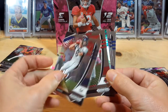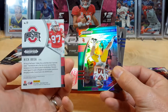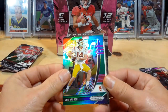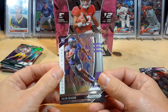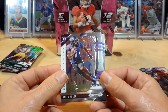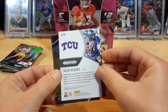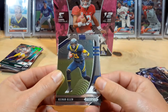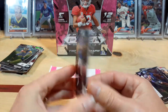Aaron Rodgers, Cal. Another Nick Bosa. Sam Darnold, green. Not a rookie, but still a nice little green card. Then we got a rookie here of Jalen Reagor, something like that. I don't know how you say that, but Tennessee wide receiver. I mean, not Tennessee, TCU. Keenan Allen. And Tony Pollard.